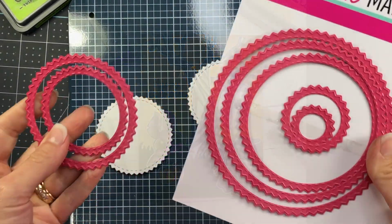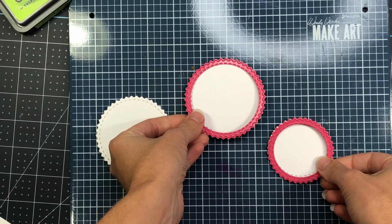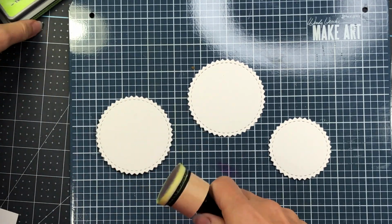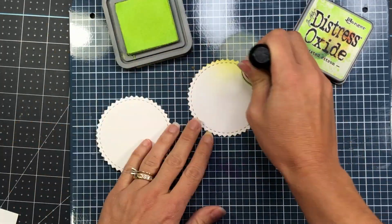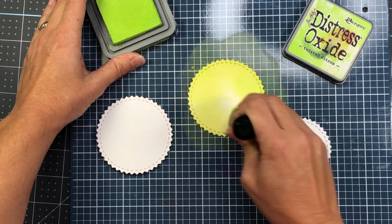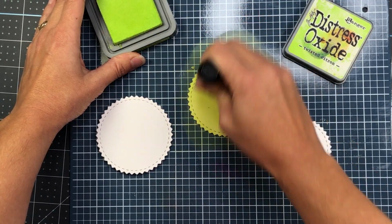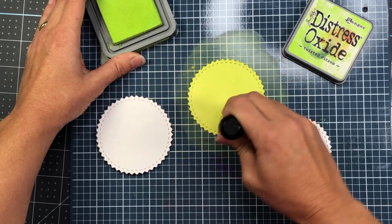Moving on to my second card, I am going to be using these zigzag circle dies. These are brand new to Pink & Main, and I do cut 3 of them. 2 are the same size and 1 is a little bit of a smaller size. I did cut them with some Bristol Smooth cardstock, and I'm just inking them up with my Twisted Citron Distress Oxide ink. I love this color when it comes to Halloween. I love this green. I think it looks so good for backgrounds for your Halloween scene.